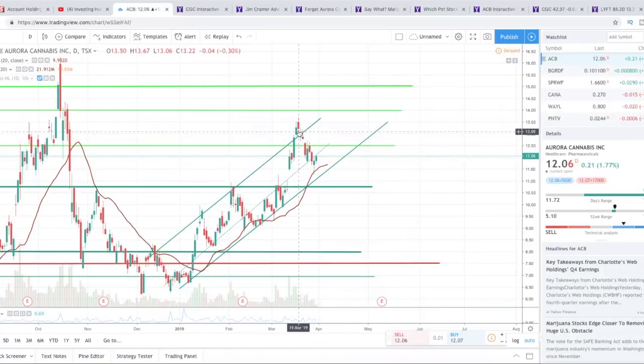and I was constantly talking about how I didn't want Aurora to push forward too fast too soon. I didn't want them to reach that $14 rate, and I was expecting a pullback and probably a bounce off this support or this support. A few days after that video, we saw Aurora pull back, which is exactly what I wanted to see. I want to see Aurora continue to uptrend in between these two lines. For as long as Aurora keeps uptrending in between these two lines, I won't be concerned.